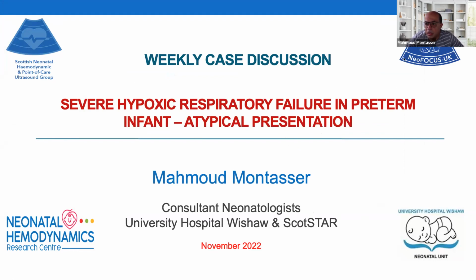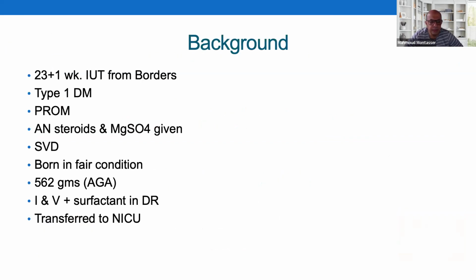So that was a nice, interesting case a while ago, actually. That was a 23-weeker, an in utero transfer from another hospital in Scotland, who came to us. Mom was type 1 diabetic, and had also ruptured membranes for a couple of days before delivery. She had completed antenatal steroids, with magnesium sulphate given as well. Then she went into spontaneous delivery. Baby was born in okay condition, responded to airway management, was intubated in the delivery room, given surfactant, and was a good size actually, and then given to mom for some cuddles, and then went to the neonatal unit.